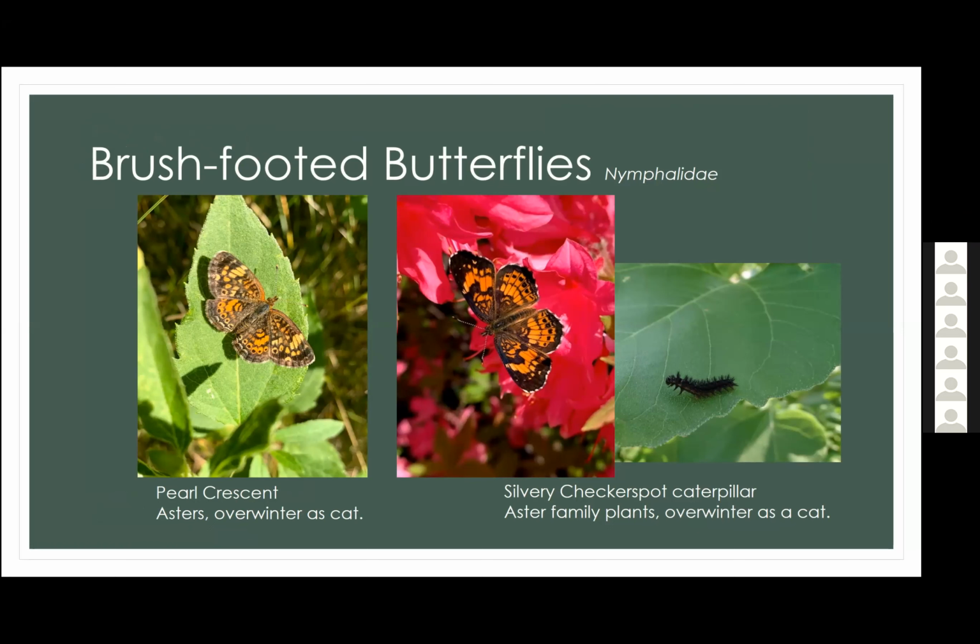The pearl crescent is one of our really small butterflies. Again, it's only a couple inches across, and its caterpillar feeds on asters. The caterpillar overwinters as a little tiny first or second instar caterpillar. So if you have asters, don't rake the leaves and stuff around them. That's the only way that caterpillar can survive the winter. And then of course in the spring, it comes out of hibernation and starts feeding on the new growth of the asters. And it's amazing, by May, you may already have pearl crescents starting to come out by the end of the month.